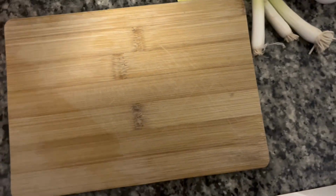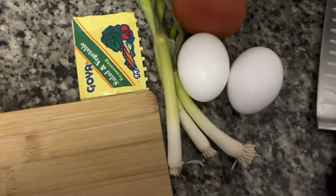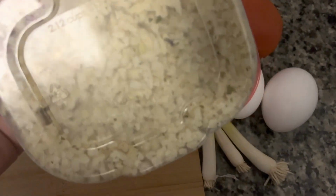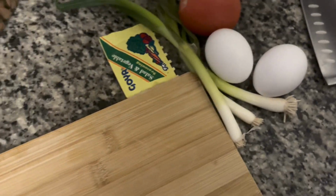My mother just sent me a picture of her Filipino breakfast, so she just inspired me to make a healthy version of what she was eating. So instead of jasmine rice, I'm gonna use cauliflower rice, and I'm gonna do dinner eggs. So I'll show you how I do dinner eggs.